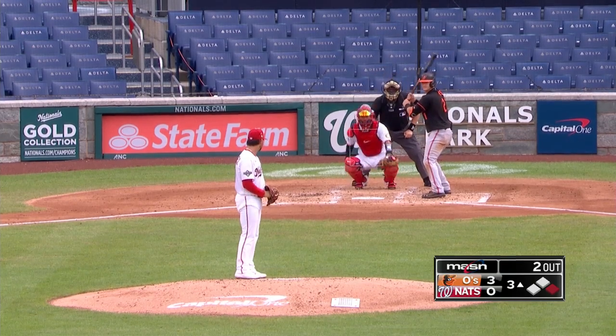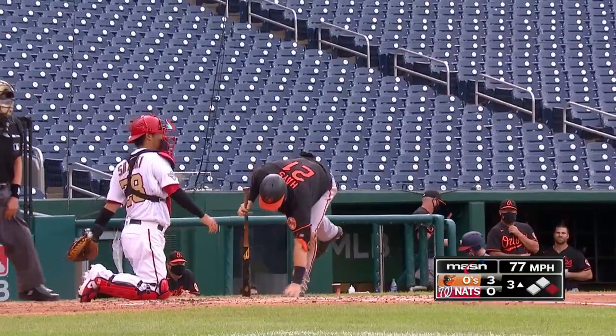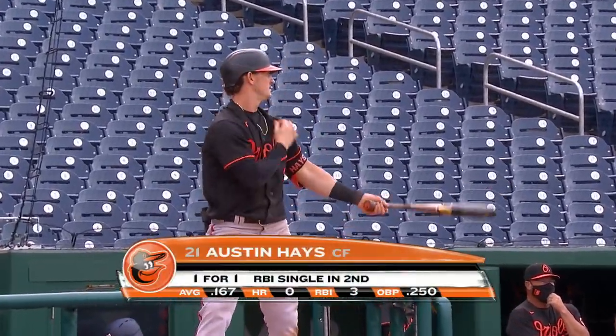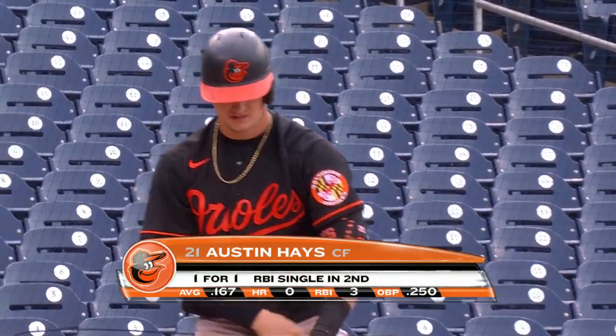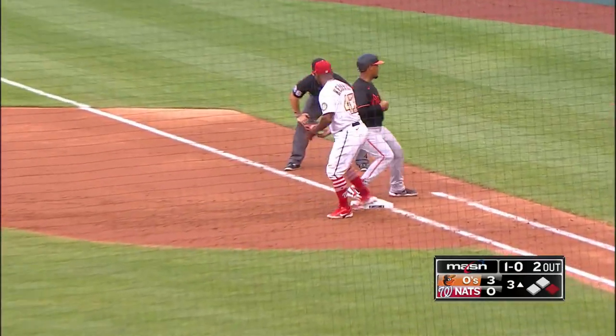Here's Austin Hayes, RBI single out to left center first time. There's rumors that the Cardinals-Cubs weekend series might be canceled. Tonight got canceled because of another positive test, but some national reporters are tweeting that both teams are preparing to miss the weekend. So we'll see how that goes. Wow. They have played 5 games in 2.5 weeks.